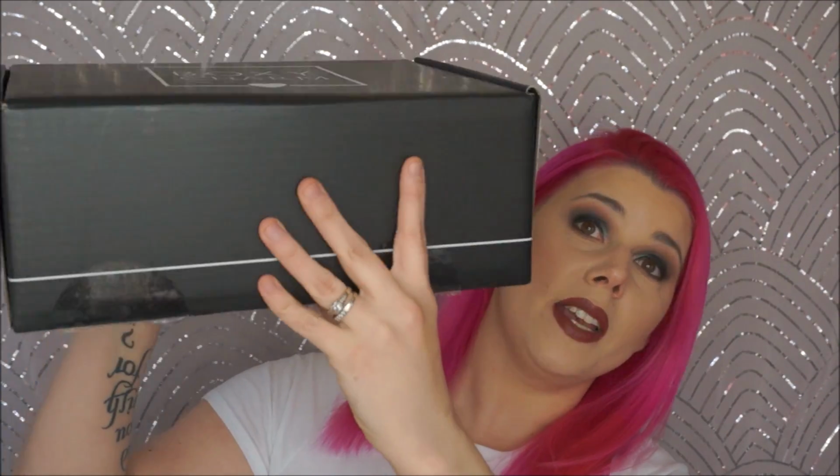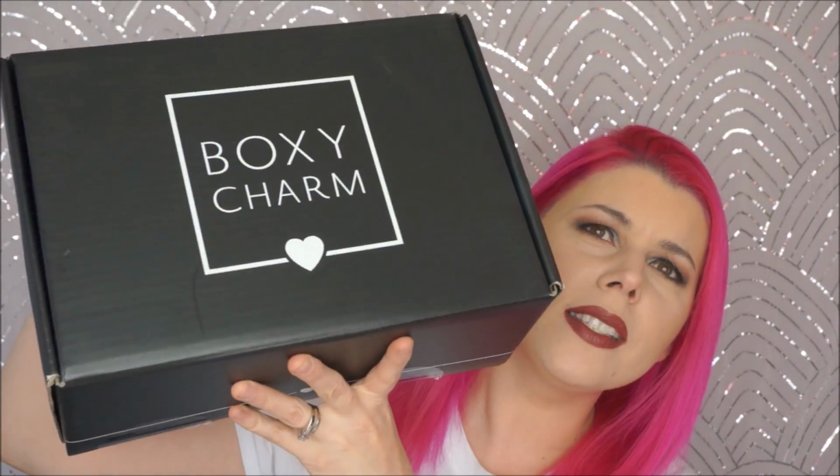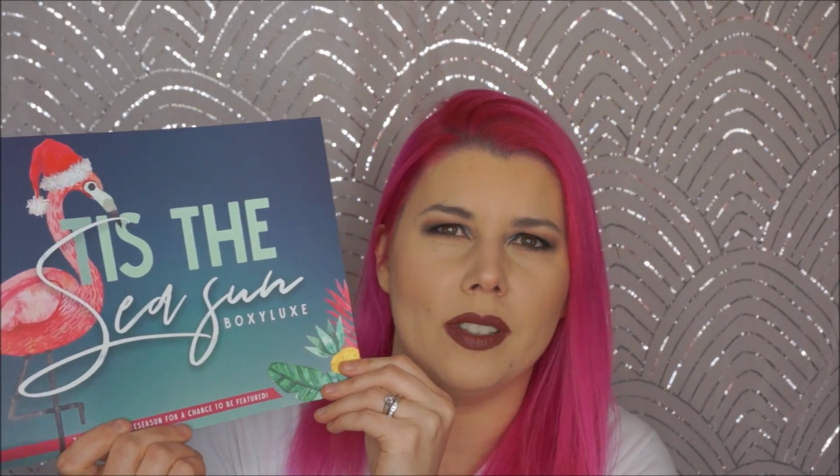So this box is absolutely bigger than the normal one. I would say it's the size of a mid-calf boot shoe box. This is weird. Oh, okay. The theme is the season, which I thought was a summer box because of the whole sea flamingo thing, but it has a Santa hat on, so, you know.